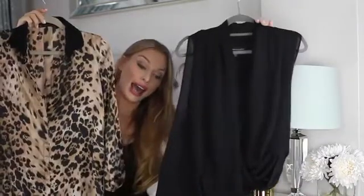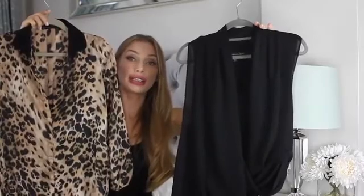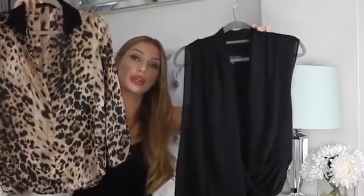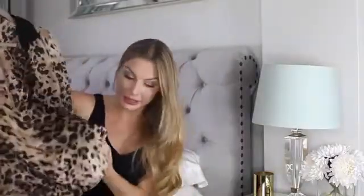I'm actually going to show you an example here. I have two pieces of clothing here. One is a good example, which is this one, which is more expensive looking than the other one. And the reason for that is the material. I don't know if you guys can see the material, because both of them are polyester. This polyester is a bit shiny. I don't know if you can see it.